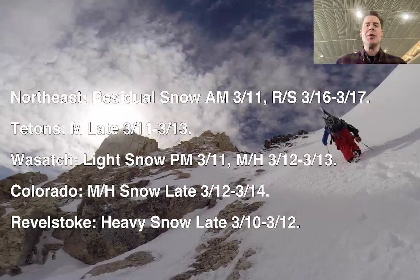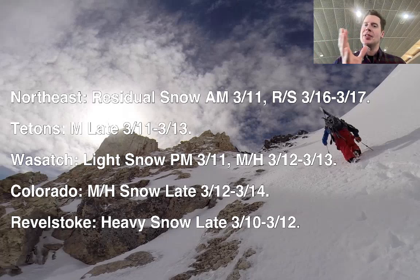All right, here's what I'm seeing this morning. So the northeast, you've been getting heavy snow, and you'll see some light residual snow into the morning of 3/11. And then what's next? Well, you've got a storm coming, 3/16, 3/17, but it could be rain or snow with marginal temperatures. Out west, the Tetons, the Wasatch, Colorado, you can see the timeline there. We're basically just waiting on the pattern. It's favoring the Pacific Northwest and BC, and eventually will come crashing down 3/12, 3/13, and 3/14. Revelstoke, your heavy snow continues into 3/12.